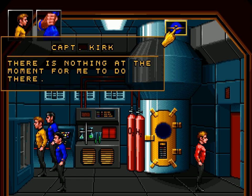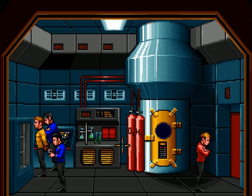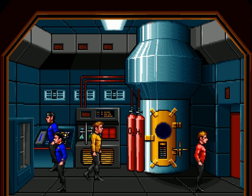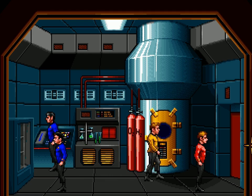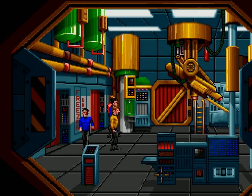There's nothing at the moment for me to do there. I think we need something to turn those on, unfortunately, so I guess we can't do anything with this machine right now. Alright, let's check out this door then. Wait, could we look at that door? No. Game does not want me to stop walking.